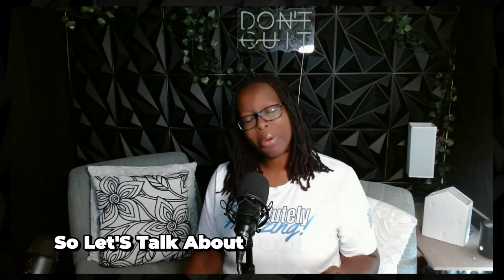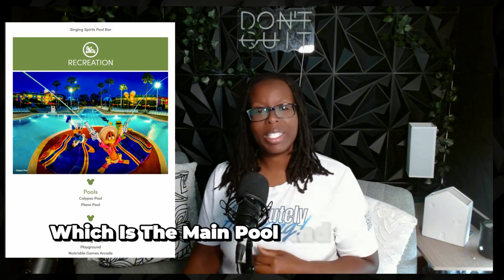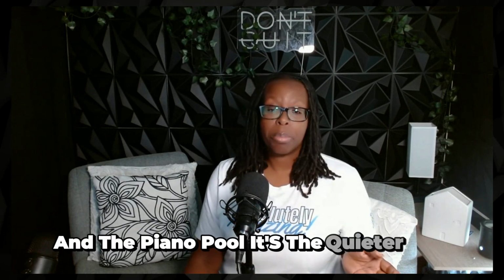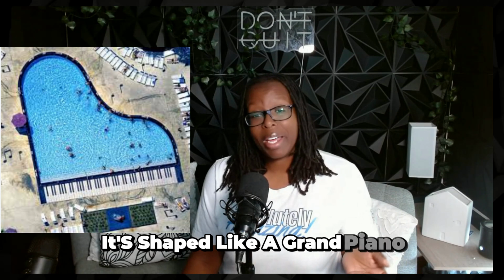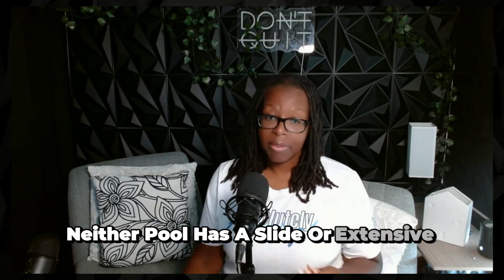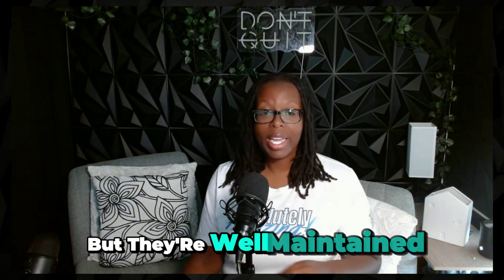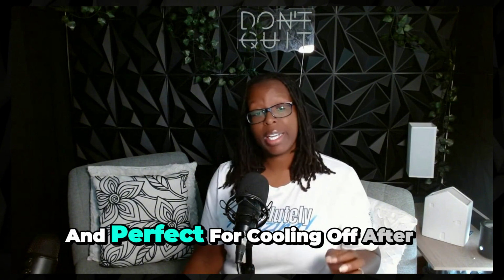So let's talk about pool and recreation. All-Star Music has 2 feature pools. The Calypso pool, which is the main pool, is shaped like a giant guitar and features a small splash area. And the piano pool is the quieter pool. It's shaped like a grand piano and offers a more relaxed atmosphere. Neither pool has a slide or extensive theming like the moderate or deluxe resorts, but they're well maintained and perfect for cooling off after a day in the park.